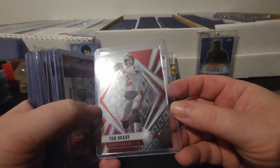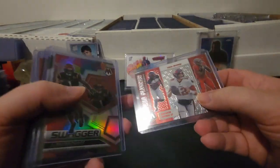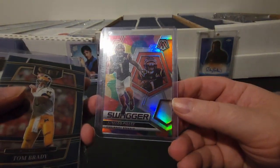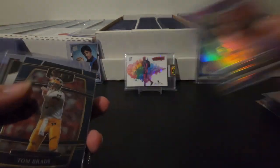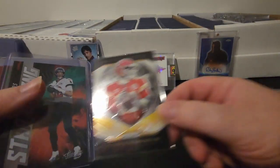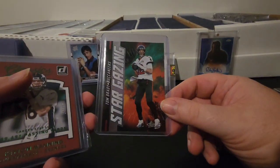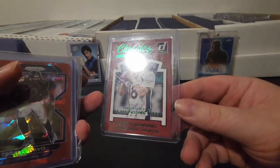All right, so more Brady. This one's Phoenix. Brady again, flea flicker here with Ronald Jones and Mike Evans. Got a Swagger of Ja'Marr Chase here out of Mosaic. Tom Brady out of Select. Pat Mahomes out of Brilliance Prism. Another Brady here, Stargazing.